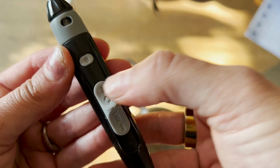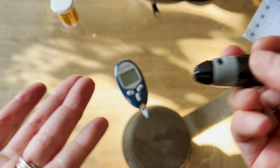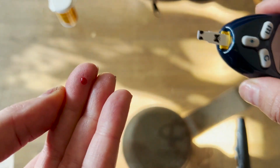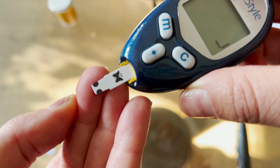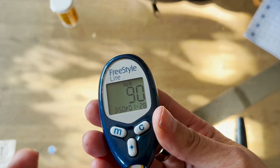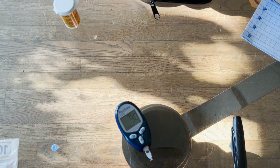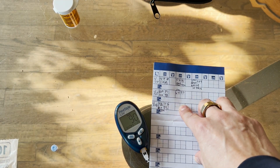So what you're gonna do is you're gonna pull back the needle, you'll hear a click, and it's ready to go. What you're gonna do now, and I always get nervous every time I do it. So you're just gonna grab anywhere on your finger. So you're just gonna squeeze, grab some of that blood, and once it gets enough, it'll beep, and it'll tell you your numbers. So 90, not bad. So that's actually pretty good for me. And I just got back from a walk and the gym, so that's really good. So then what I'll do in here is I'll add the time, and then I'll add 90.